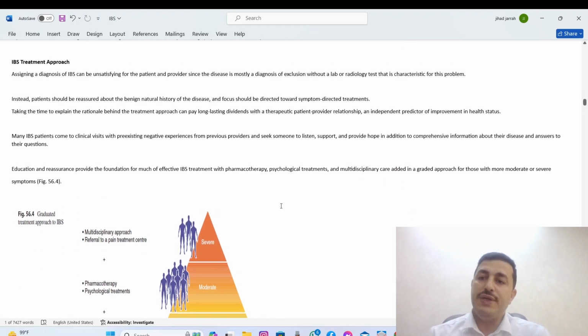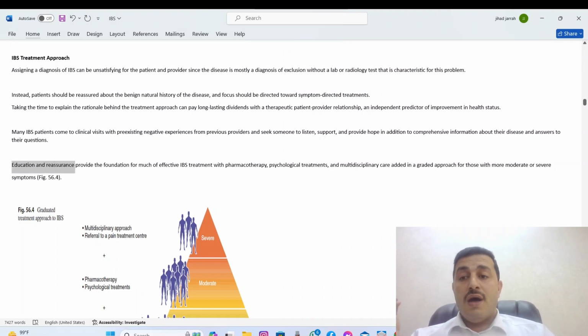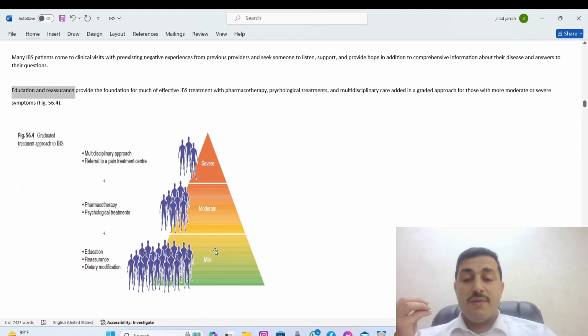Okay, let's move to the treatment of irritable bowel syndrome. Treatment of irritable bowel syndrome starts from the basic fundamental issues up to serious medication. It's like a ladder. First of all, we should understand that the most important step in the treatment of this patient is education and reassurance, explaining the benign nature of the disease. As you notice here, most of the patients come with mild symptoms in severity. So reassurance and education is enough.